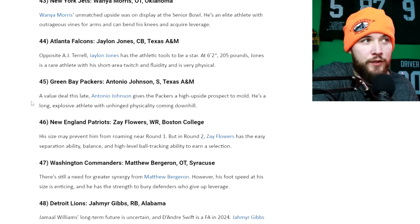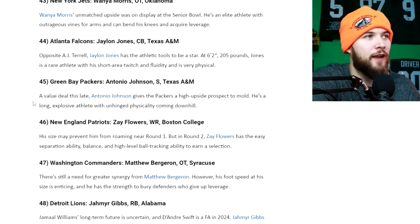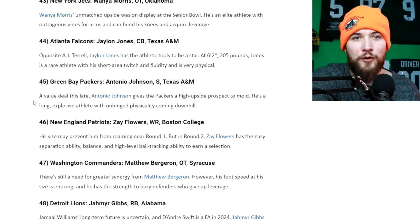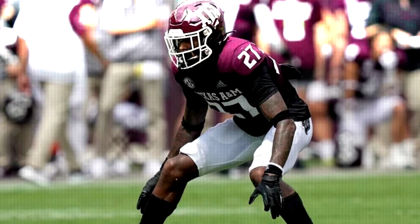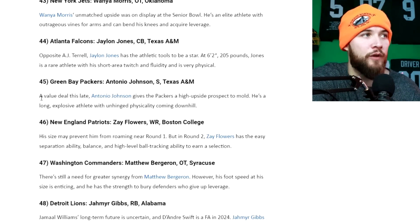This mock draft also includes a 2nd and 3rd round, so quickly want to go over their 2nd round pick here, and they draft safety Antonio Johnson out of Texas A&M. Another really big need for them is safety, so getting this here in the 2nd round, someone like Antonio Johnson who has a lot of high upside, I think would be also a really nice pick. It says a value deal this late.